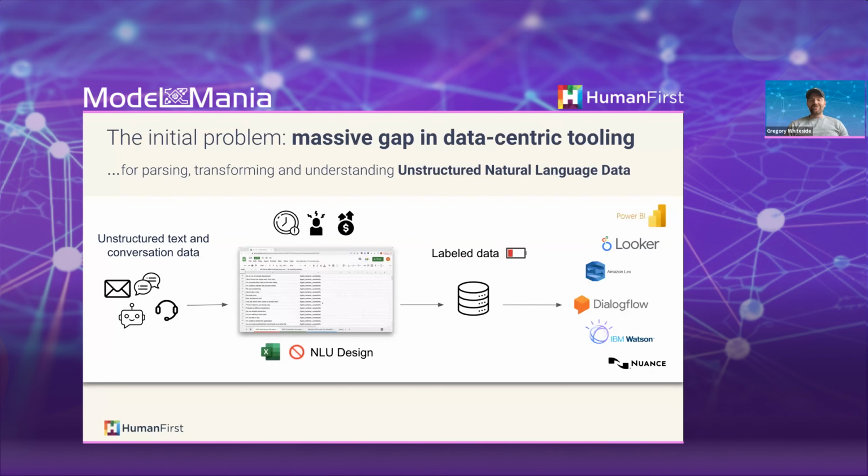So the initial problem we set out to solve with HumanFirst was to bridge a gap that we saw in the overall ecosystem, specifically for conversational AI, around transforming unstructured data into very structured labeled data to train very accurate NLU. We saw most teams using very inefficient tooling like Excel or building very technical tools and processes with expensive data science teams. And we thought there must be a better way to productize this whole process of working with unstructured data and turning it into business and artificial intelligence value.